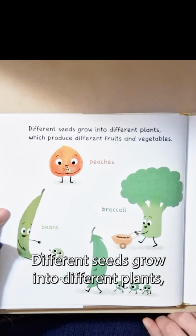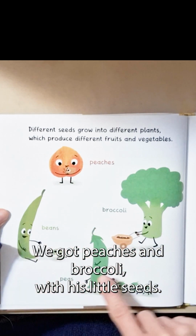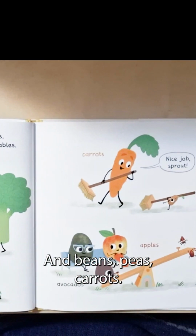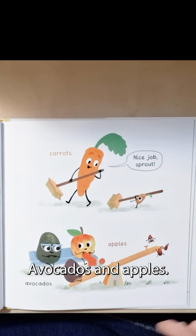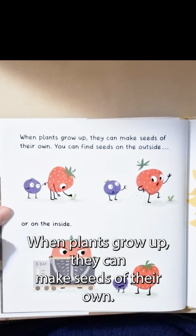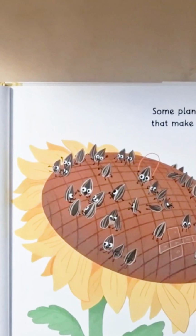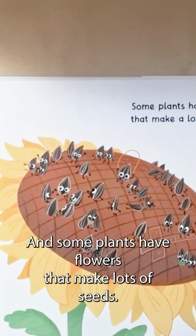Different seeds grow into different plants, which produce different fruits and vegetables. We got peaches and broccoli with his little seeds, and beans, peas, carrots. Nice job, Sprout. Avocados and apples. When plants grow up, they can make seeds of their own. You can find seeds on the outside or on the inside, and some plants have flowers that make lots of seeds.